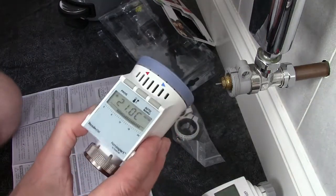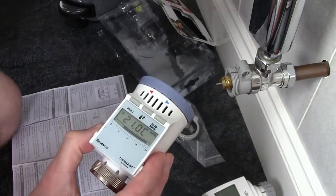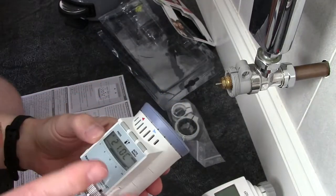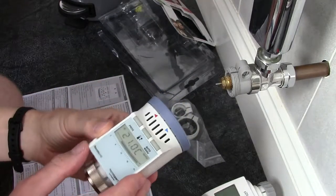These are the default settings. I'm not going to mess around with this too much because it's quite fiddly when you go into the manual programming. Slightly different to the Pegler.